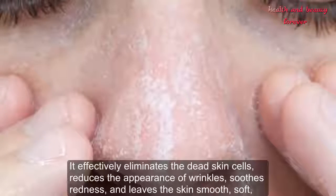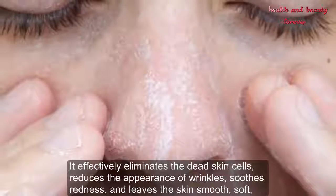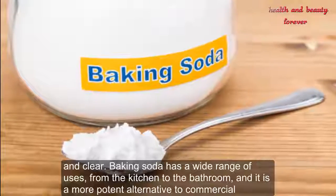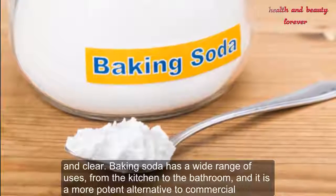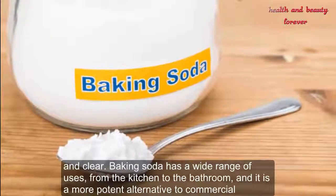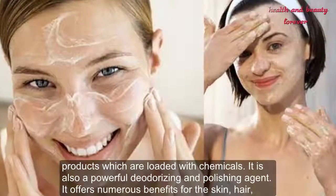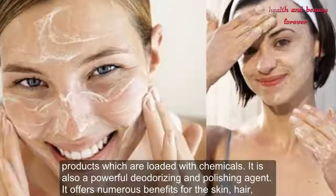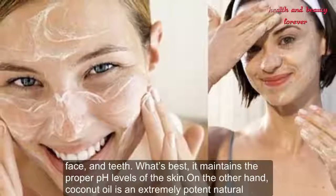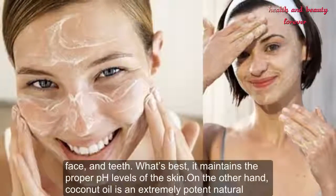It effectively eliminates the dead skin cells, reduces the appearance of wrinkles, soothes redness, and leaves the skin smooth, soft, and clear. Baking soda has a wide range of uses, from the kitchen to the bathroom, and it is a more potent alternative to commercial products which are loaded with chemicals. It is also a powerful deodorizing and polishing agent. It offers numerous benefits for the skin, hair, face, and teeth. What's best, it maintains the proper pH levels of the skin.